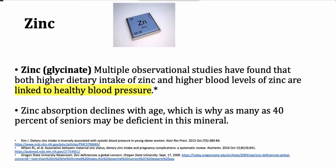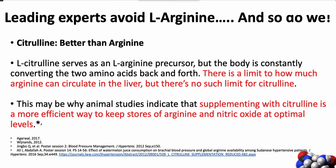And then a little bit of zinc thrown in. Zinc has also been linked to healthy blood pressures as well. Now, one little factoid you see there, that zinc absorption declines with age. So that means that when we have this issue with declining amounts of nitric oxide production, and then we're not absorbing zinc, now we see that that's kind of a double whammy there with the situation.